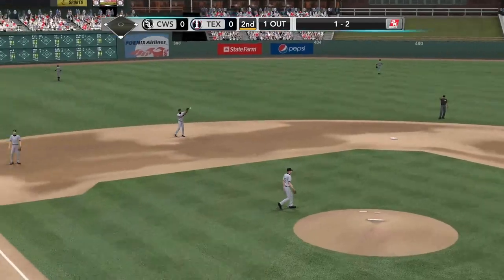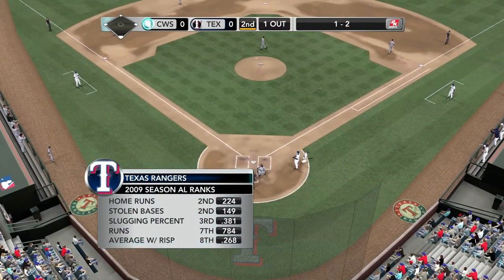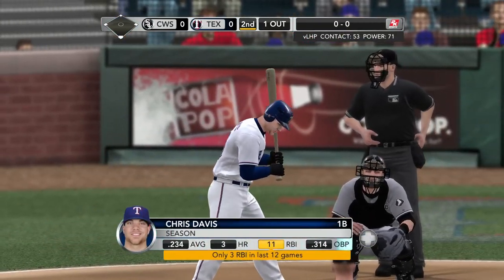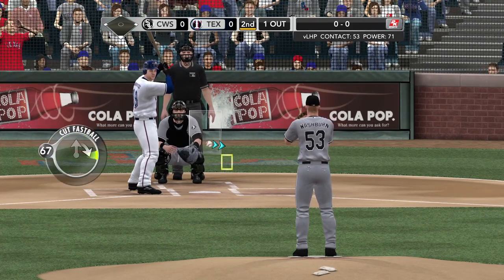Let's take a look where the Texas Rangers ended up rank-wise last year in the American League. Second in home runs, second in stolen bases, and an offense that can slug the ball, not settling for singles. They go up there looking to drive it, third in the league in slugging percentage.